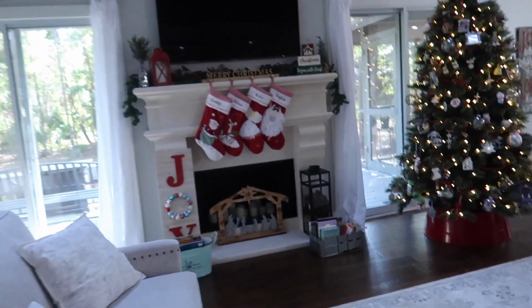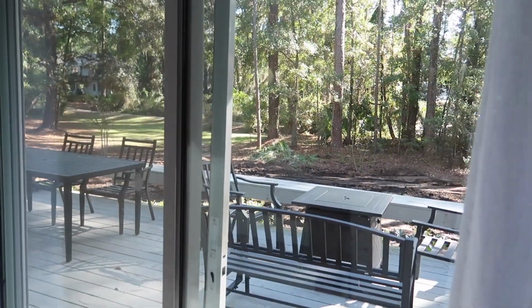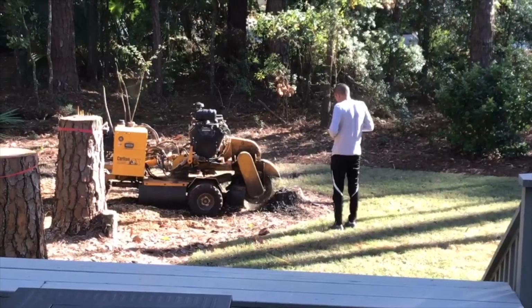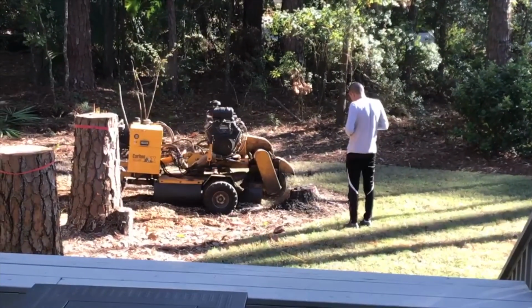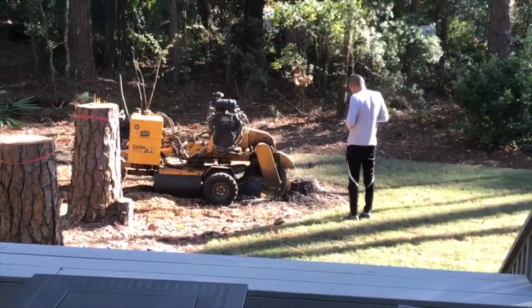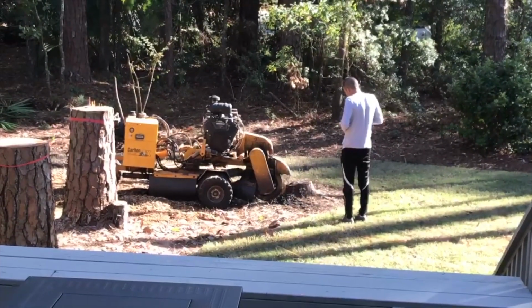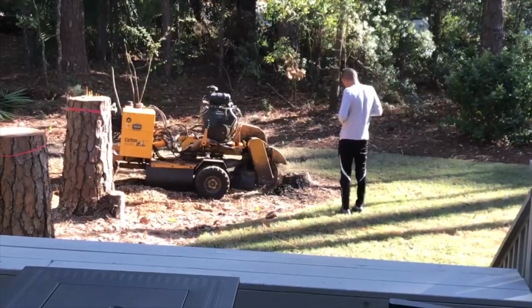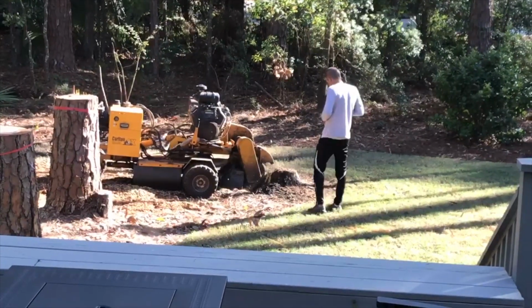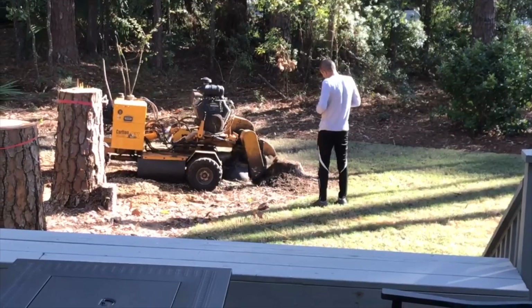All right, I'm gonna show you outside. Yesterday, they came and took out the tree stumps. I'm gonna go ahead and insert some footage of that right here. So they got the trees down earlier, and there's two stumps that are being ground. One of them has already been done. He operates some type of remote control on this machine that's grinding the stump. It was weird watching him back it up. It had a little handheld controlling device, almost like a toy or something.